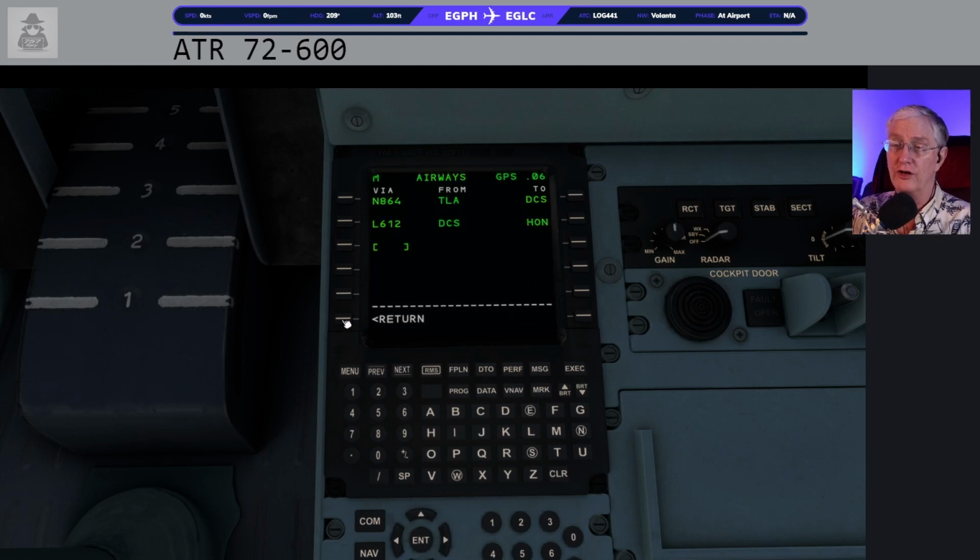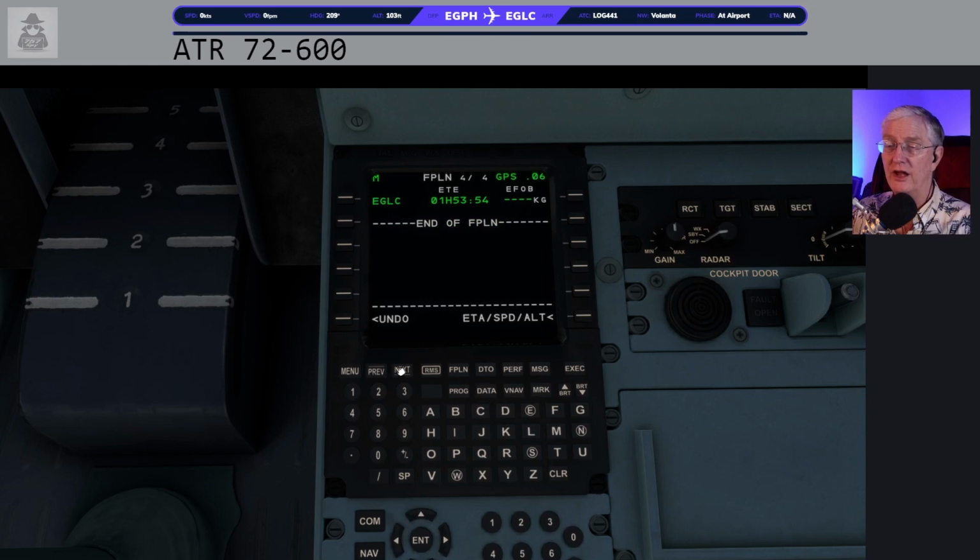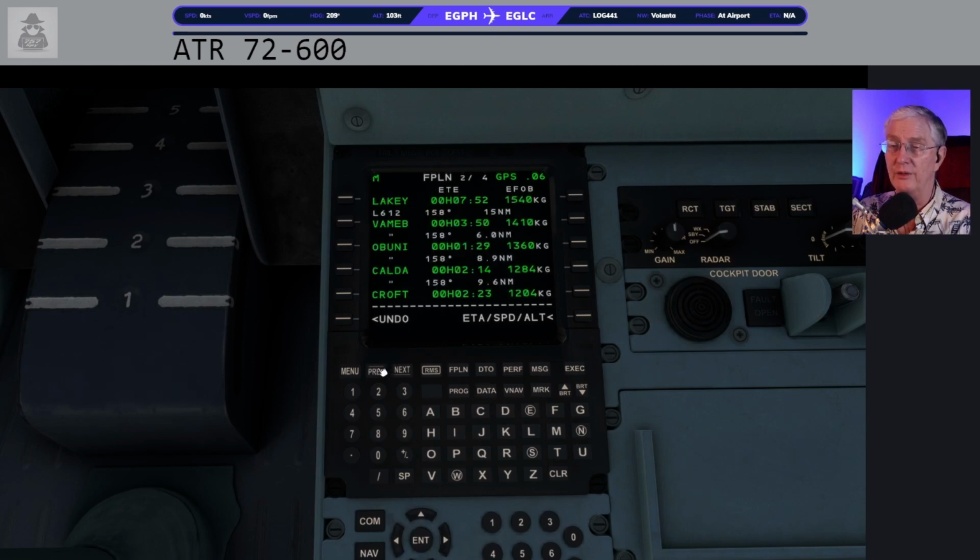So let's return and return. And there's TLA, a couple of checkpoints to DCS, a couple more checkpoints that gets us to Honiley, and that gets us to London City. How about that? We're ready to go.